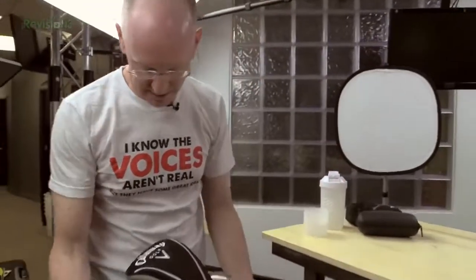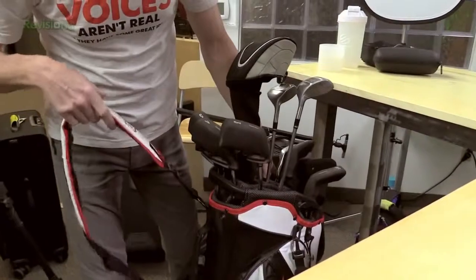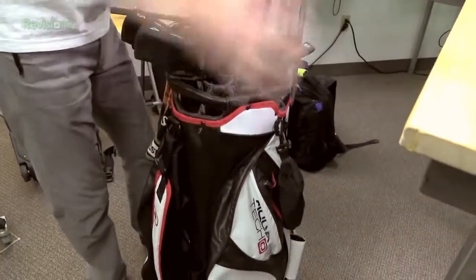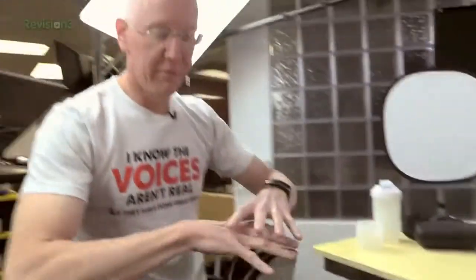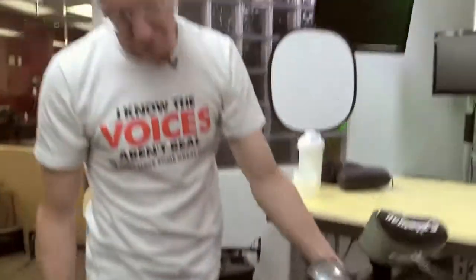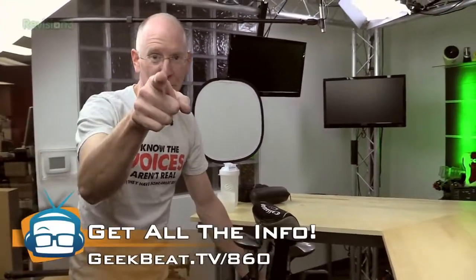I like that. I don't know what else to tell you guys other than the fact that it's a great bag. It's comfortable. It does have a top that you can put on over it if you want to keep these things dry, although I never worry about that because I get them dirty. So that would make a great gift for the golfer in your life, especially if the golfer is you.